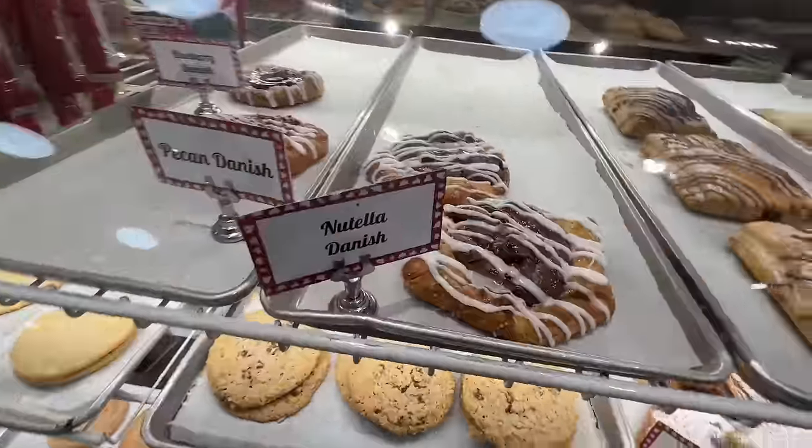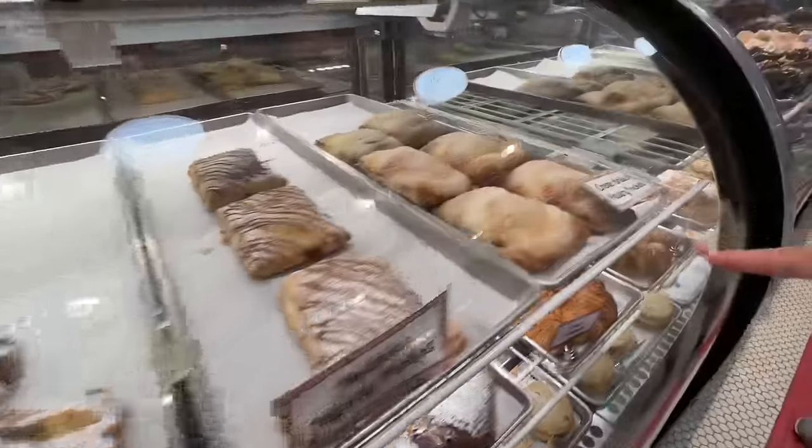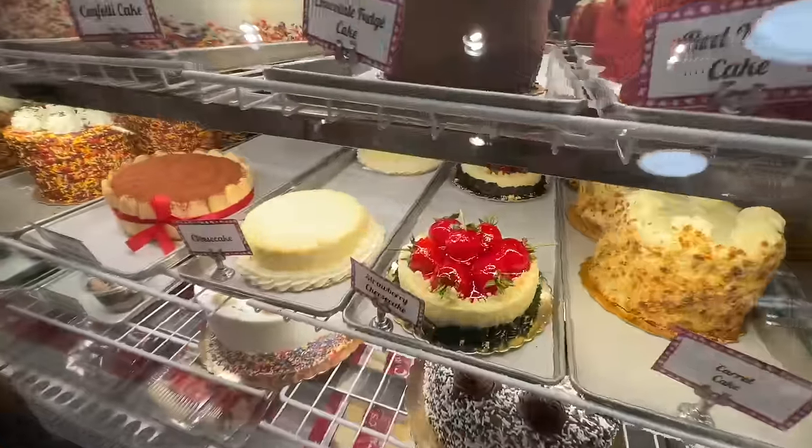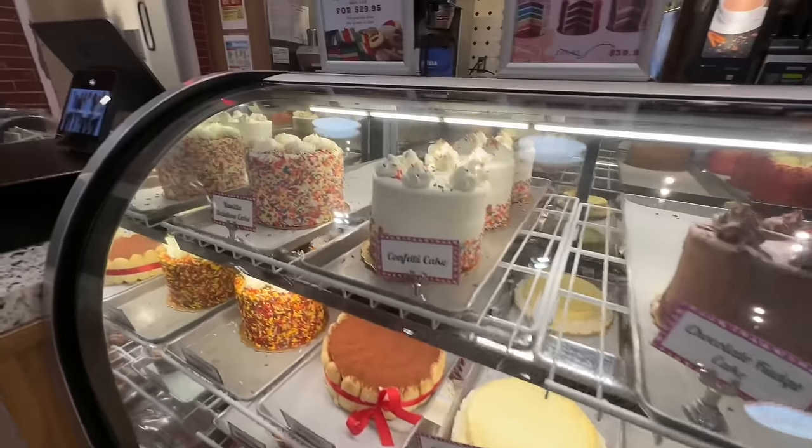Look at this Nutella Danish. Like a creme brulee pastry pocket, like a hot pocket. Creme brulee, that looks so good too. God, I'm so hungry. I really am. We're both hungry. I'm more hungry than relaxed now, but I am still very relaxed.